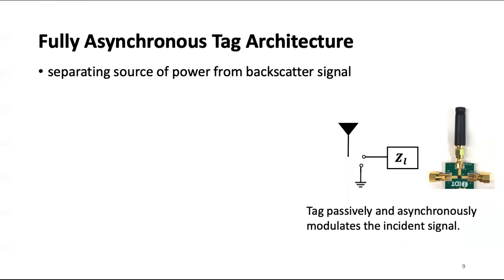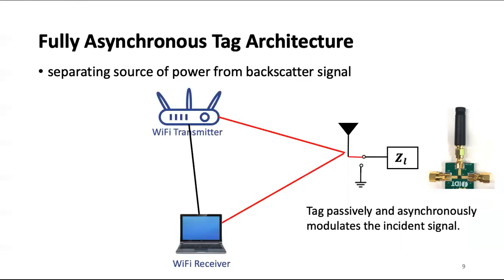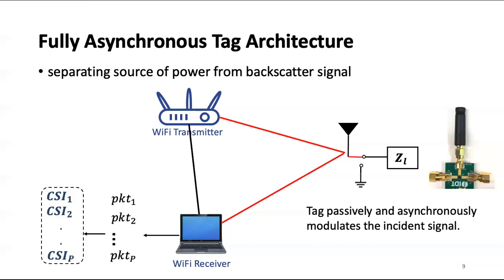So first, let's start with our proposed fully asynchronous tag reader architecture. We separate the source of power at the tag from the backscatter signal we use for tag detection. So we design a tag that is as simple and low power as possible, that it can be constantly on and modulate any received signal. Then the Wi-Fi devices do their normal communication and the tag independently modulates the reflection from it.